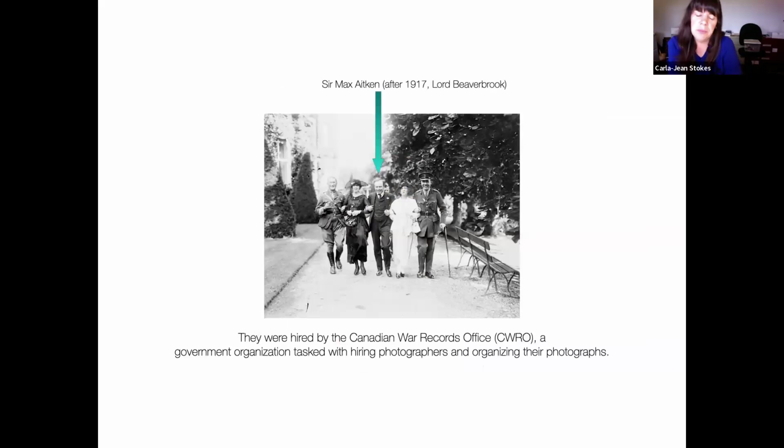So as I said, they were hired by the Canadian War Records Office, a government organization tasked with hiring photographers and organizing photographs. And so there's our friend Sir Max Aitken, and after 1917, Lord Beaverbrook. He was the real mover and shaker behind the official war photography program.